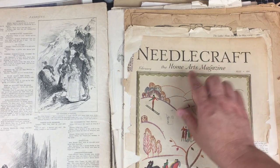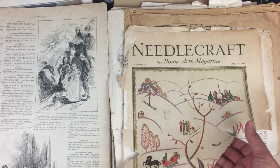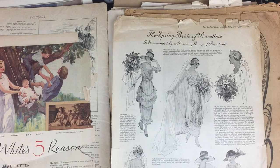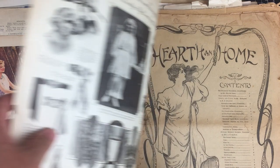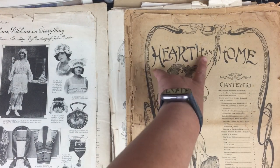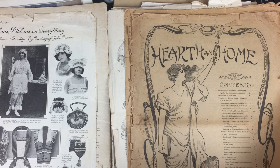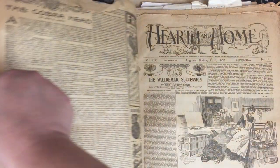This is Needlecraft, the Home Art Magazine. This is February 1932. Beautiful. Look at this. The Ladies Home Journal, May 1919. This wedding dress is gorgeous. Heart and Home, April 1903. Whoa. I feel like I should maybe be wearing white gloves.